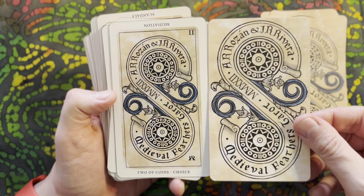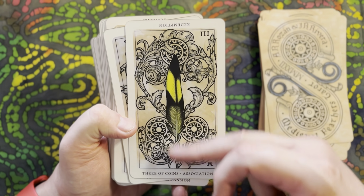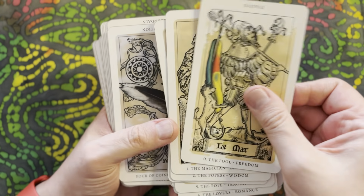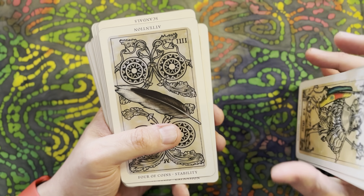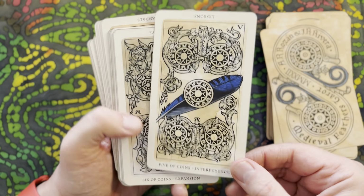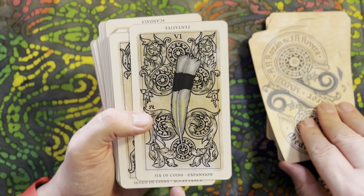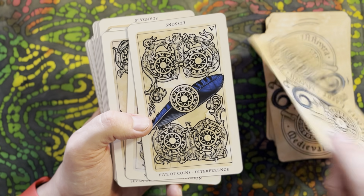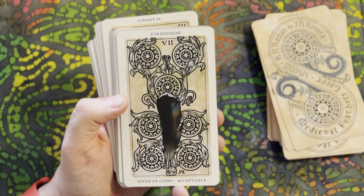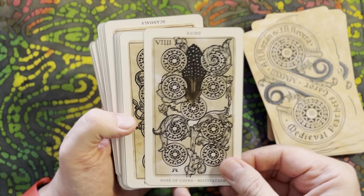So this is the same as the backs for the 2. We've got 3. How beautiful these feathers are. When I first started to look at the deck and started seeing these huge feathers, I wondered if the feathers might start getting a bit annoying. But they're worked into the artwork so beautifully that actually I love them. 6 is about expansion. Let me just see what 5 was. Is it disruption? Yeah, it's an interference. Yeah, I'm digging this. Stability for the 4. Perfect. These are keywords I would probably have chosen, actually. But look how beautiful this is.